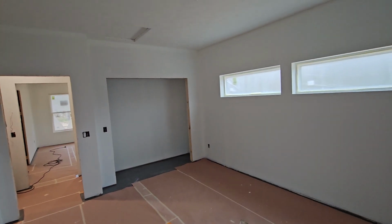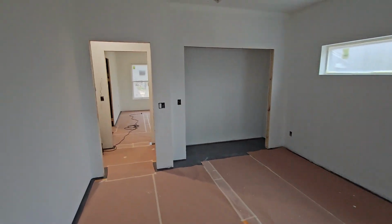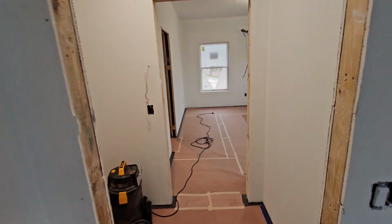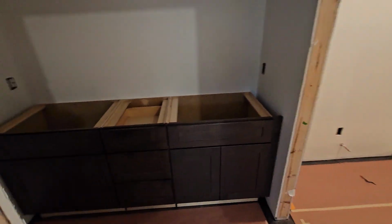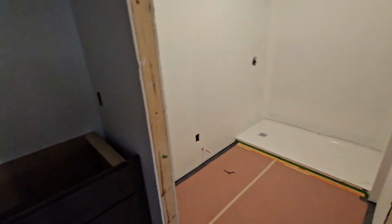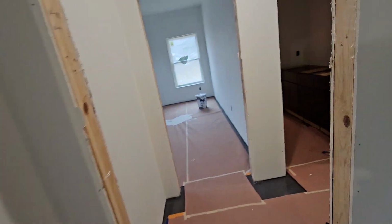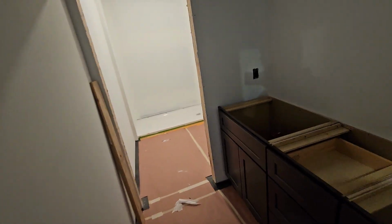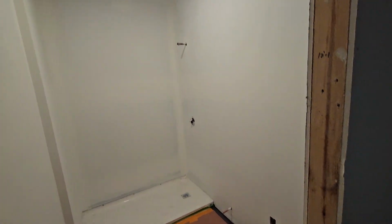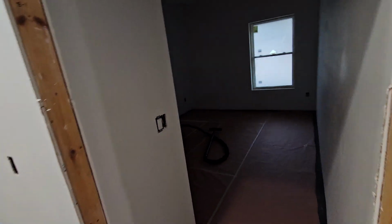We're in Doug. It's April 27th, Saturday. I'll just do a quick walkthrough for the entire Barndominium. Okay, master bedroom. Second bath. Bedroom, second bedroom.